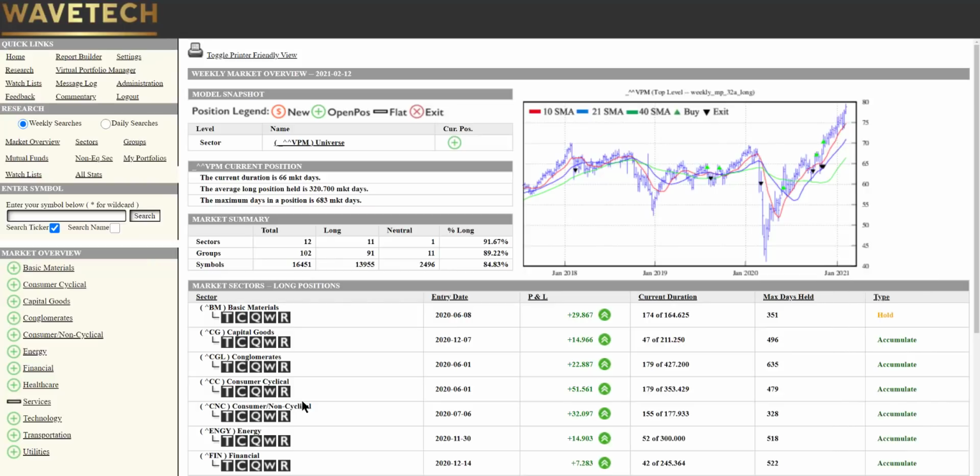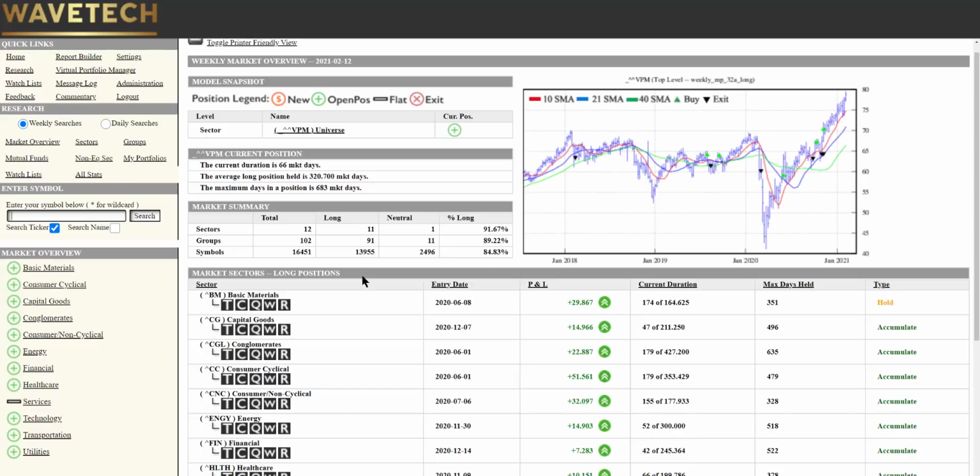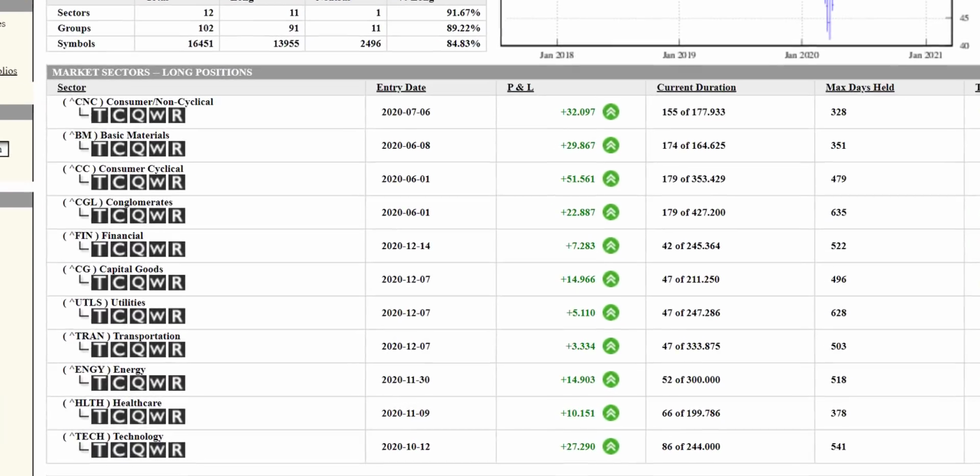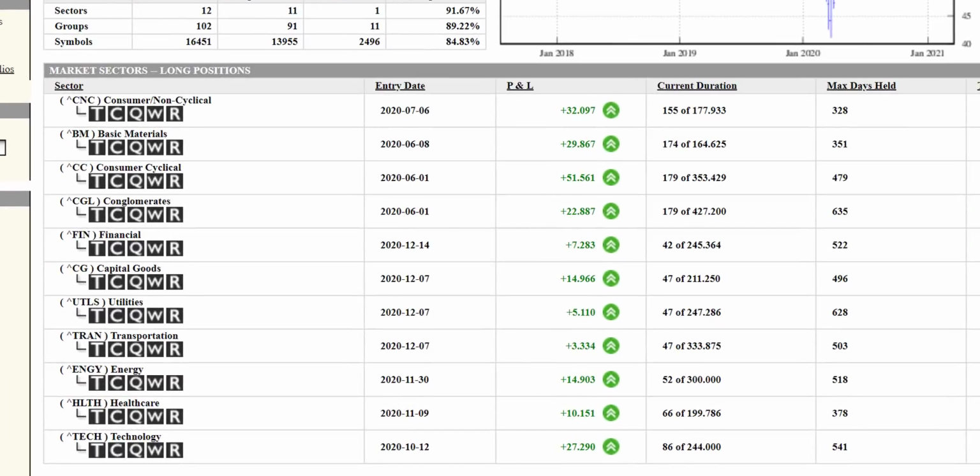As we begin the review of the database, the output on Friday for the weekly models did have a slight bid that came out. We now have 13,955 symbols long, 84.83%. As I mentioned in last week's video, we do have 4 sectors that are getting long in the tooth. Those are consumer non-cyclical, basic materials, consumer cyclical, and conglomerates.